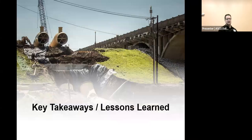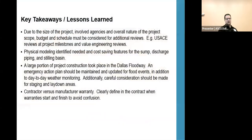So, some key takeaways and lessons learned. Doing design, this project is large and spread out over 10 years, just because of the redesign and relocation of the pump station. But you've got to look at the whole schedule, scope, and budget, especially with reviews, because the Army Corps was involved with reviews every step of the way.